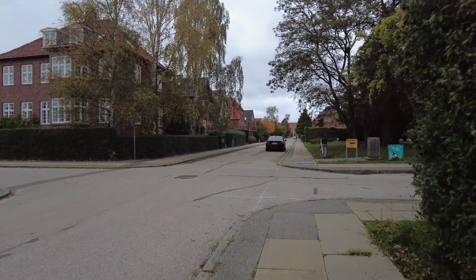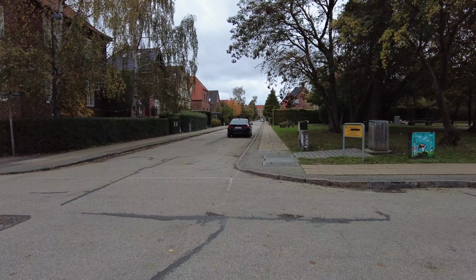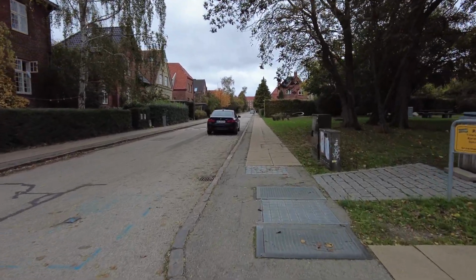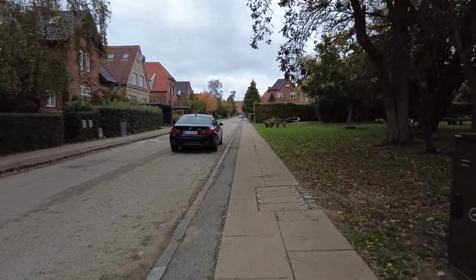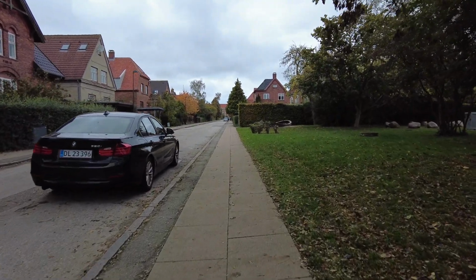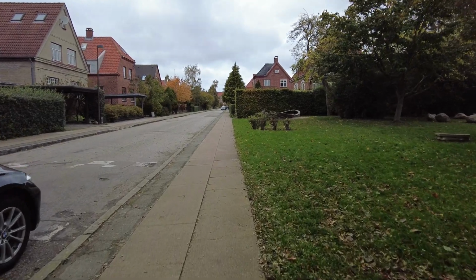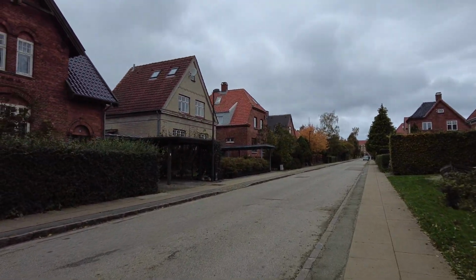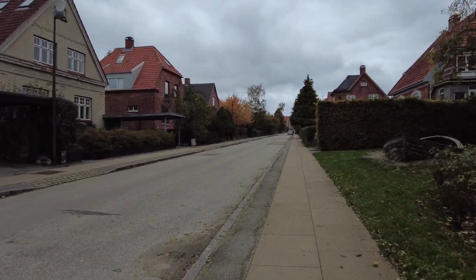It's gonna be jolly difficult finding some interesting thumbnails for this walk today. And also it might be a short walk today because this neighborhood is not humongous.